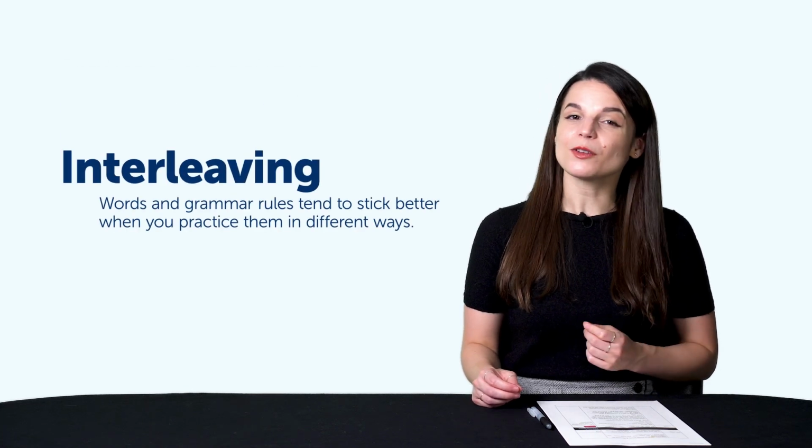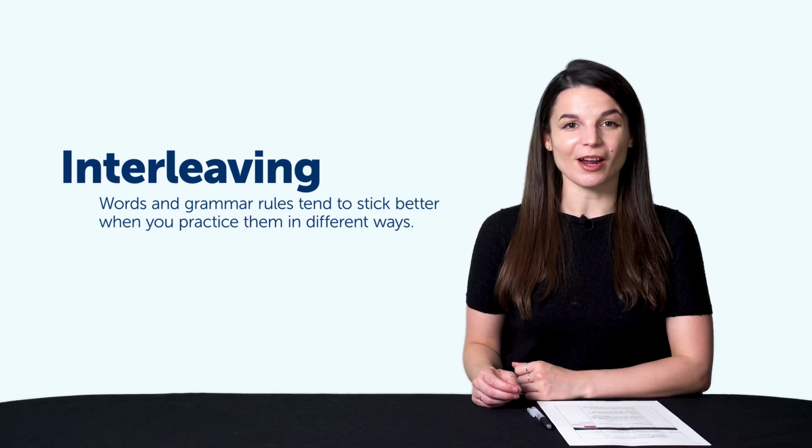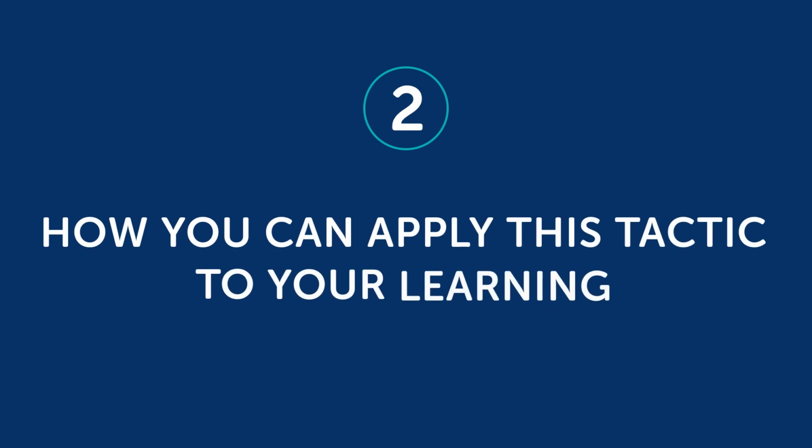So, here's how you can learn in pairs with our learning program. Part 2, how you can apply this tactic to your learning.